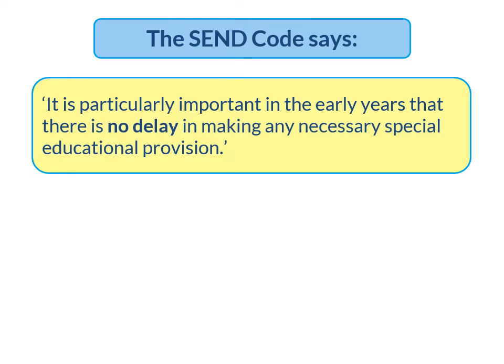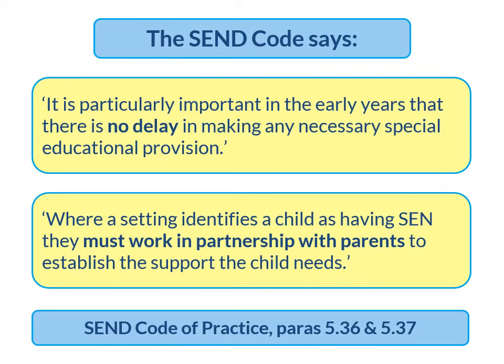The SEN Code of Practice says, it is particularly important in the early years that there is no delay in making any necessary special educational provision, which means support. The Code continues, where a setting identifies a child as having SEN, they must work in partnership with parents to establish the support that the child needs.